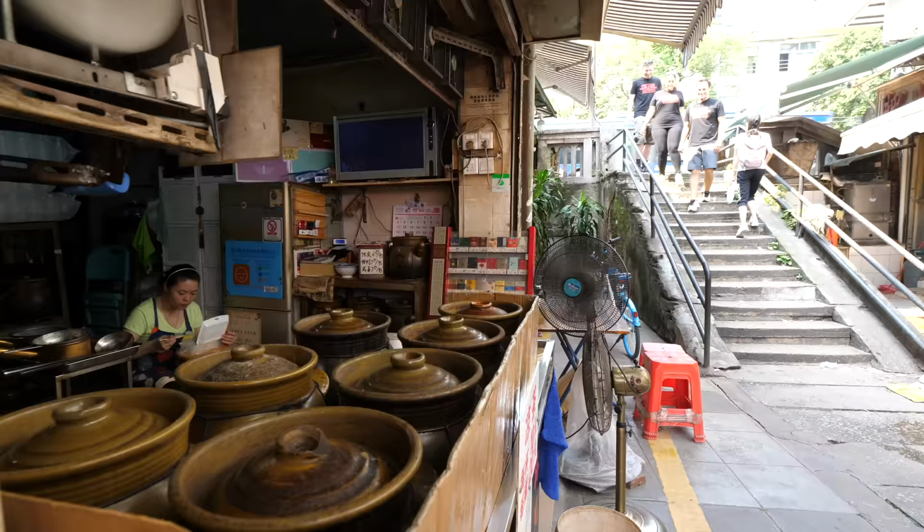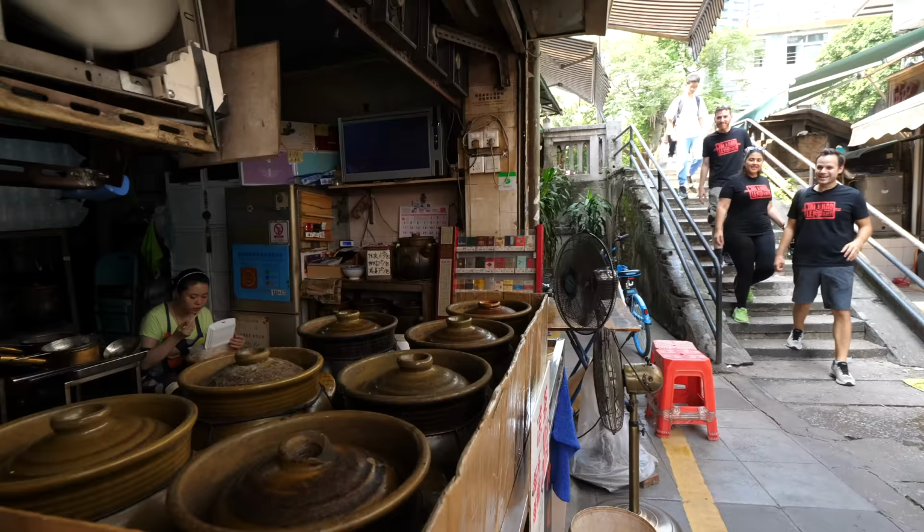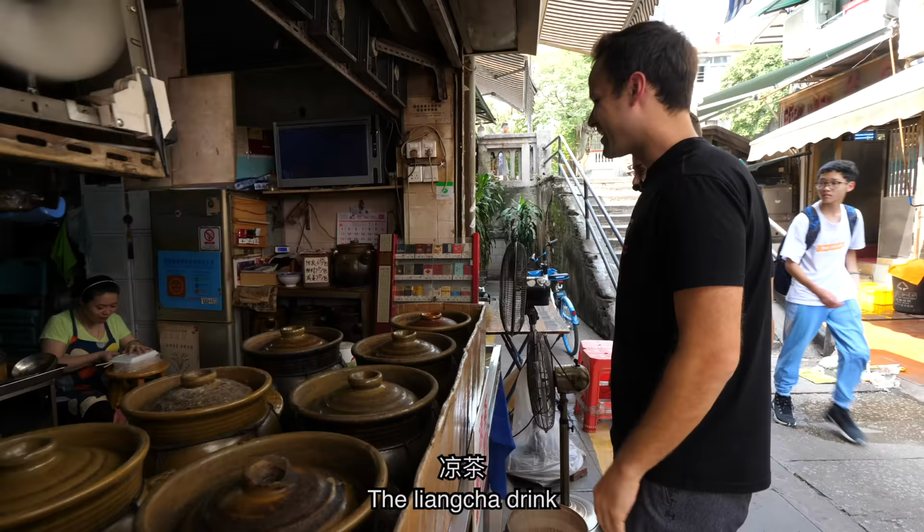Here we are, guys. This is famous Cantonese medicinal tea, liang cha, run by Lin Lao Van. Oh, liang cha.